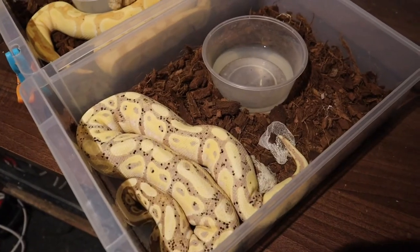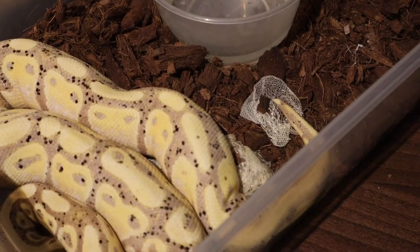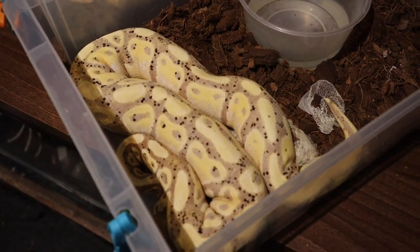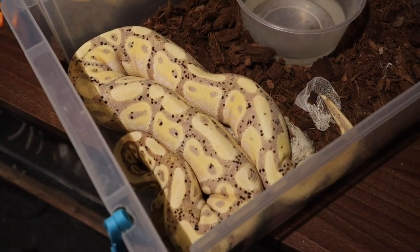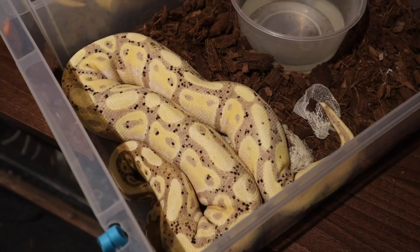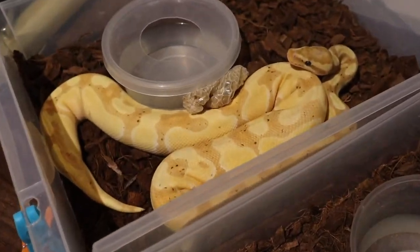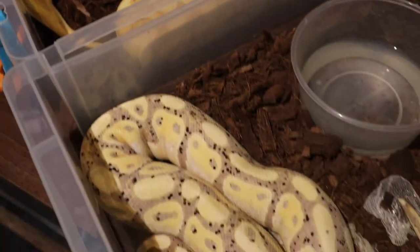It looks like he has actually shed within the last day as well. He's got a nice fresh shed there. But yeah, this is my banana 100% het pied. And you can just see that he does look like just a normal banana. But when you compare him to this guy, the difference is just crazy.